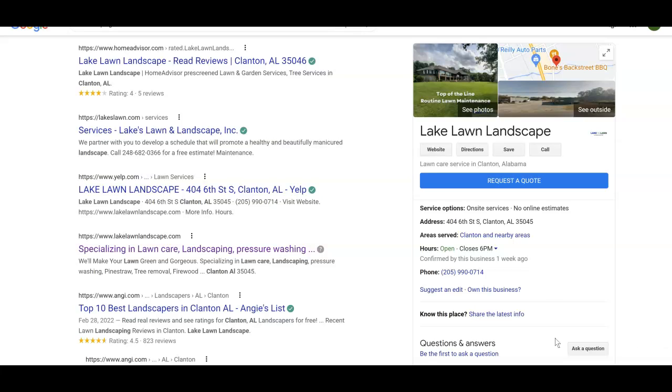The next thing, like I said, will be to make sure you have plenty of citations for each one of the GMBs that you have for your business, meaning make sure that the name and address of that company is listed on as many different listing sites as you can get. And that's the basic information for the GMBs.